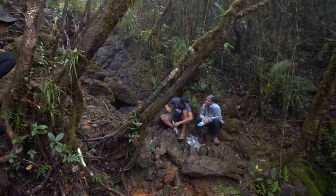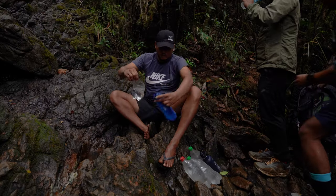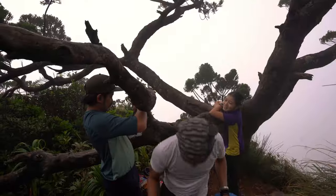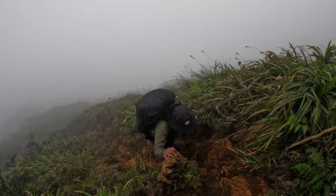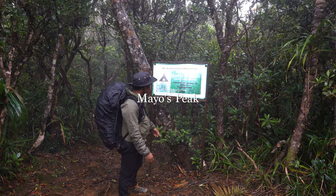We arrived at the Bulod water source, which is the last water source before the campsite. Doon kami nag-refill for our water needs sa campsite. Then we were at this tree na supposedly parang viewing deck na makikita mo na ang mga peaks kaya lang walang clearing that time. The next part are all ascents all the way to Mayo's Peak. We made it to Mayo's Peak at 3:35 p.m.